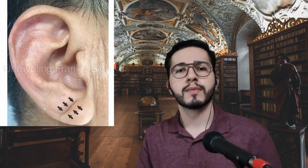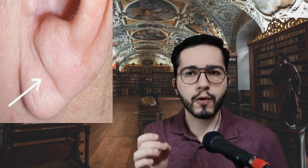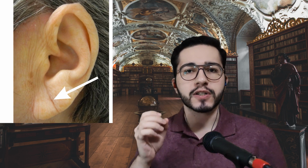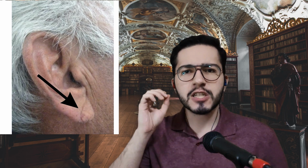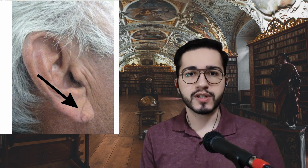So now, we go to the first signal, the mysterious Frank sign. This small fold in the ear of an unsuspecting person can be much more than just a mark of expression. It's known as Frank's sign because it was first discovered in the 1970s by Dr. Sanders T. Frank. This fold is a window into the health of your heart, signaling, especially in younger people, the possible clogging of the heart's arteries or even of the carotids.